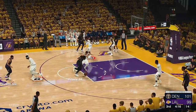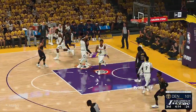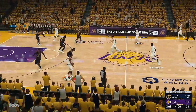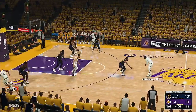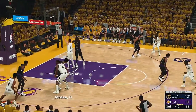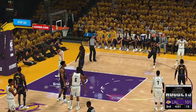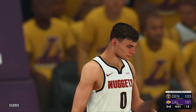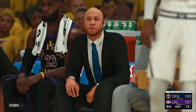Pass to Prince. Yep, that one goes. Prince has got 8. And so Jackson Jr. will bring it up for the Nuggets. Now Jordan, guarded by Wood. Brown. And it goes as the official calls the foul. Count it, and he'll shoot one more at the line.